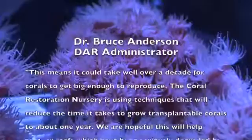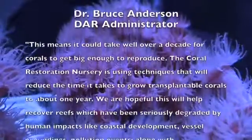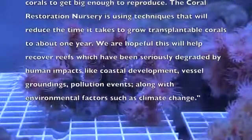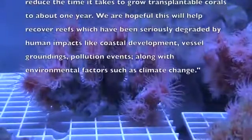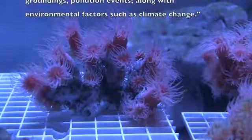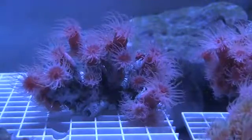The Coral Restoration Nursery is using techniques that will reduce the time it takes to grow transplantable corals to about 1 year. We are hopeful this will help recover reefs which have been seriously degraded by human impacts like coastal development, vessel groundings, pollution events, along with environmental factors such as climate change.